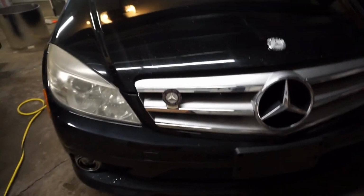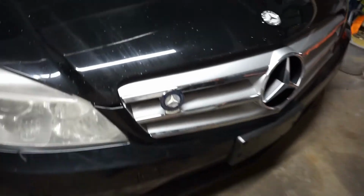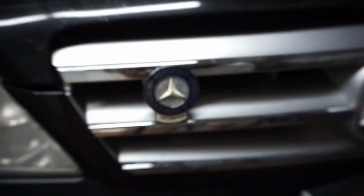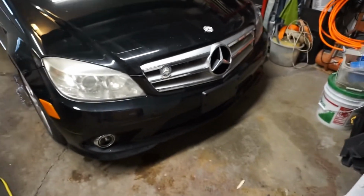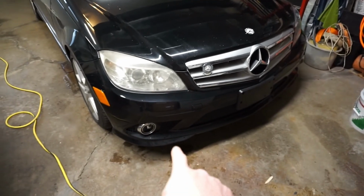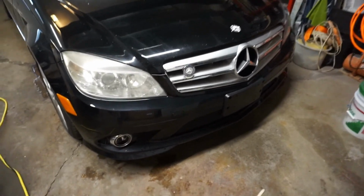So let's see. Excuse the dirty car right now. Needs washed for sure, but yeah, there you have it. Mercedes 250,000 kilometer high mileage award. Installed on the C300 Sport model grill. I think it looks pretty good. I need to get that fog light lens replaced, but anyhow, dirty car, but there it is. Cool.